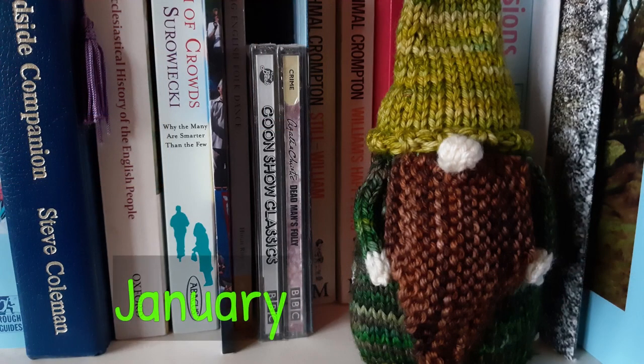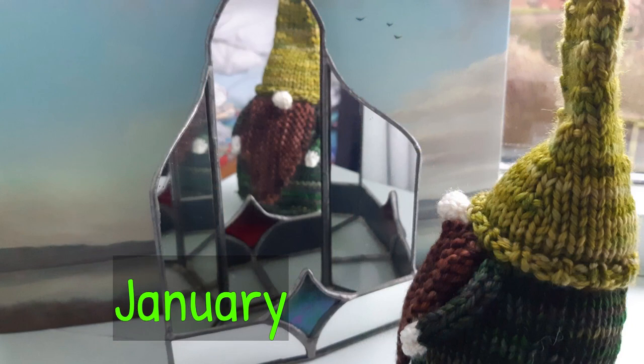My January gnome uses DK yarn, and it was from a kit that I bought from Lucy Locketland, and you'll hear that a few times because I did buy a few kits. I love that the January gnome just seemed like a proper woodland gnome with these lovely earthy colours.